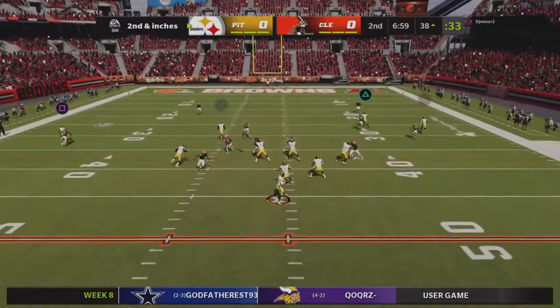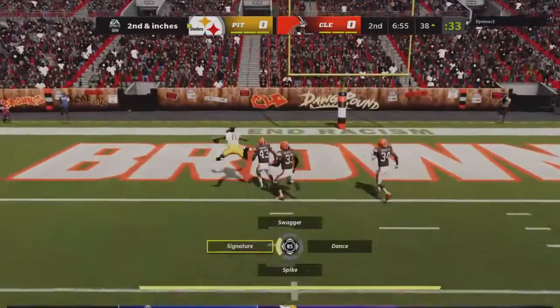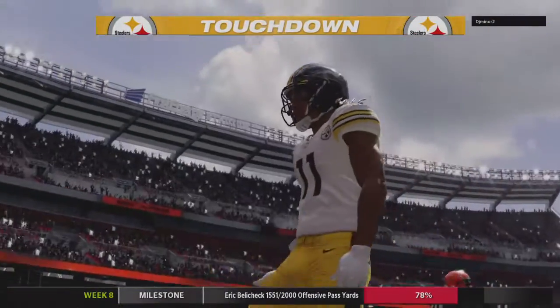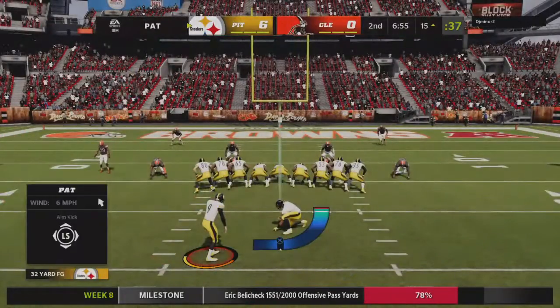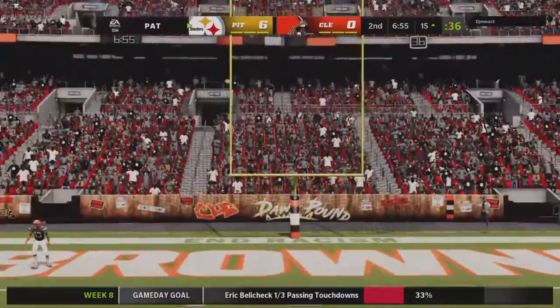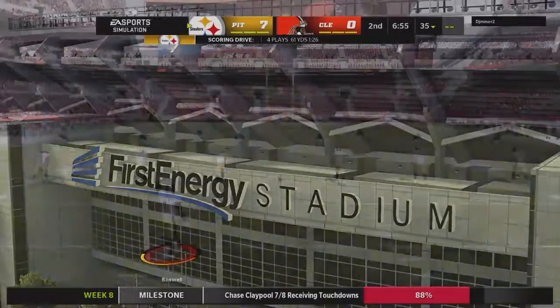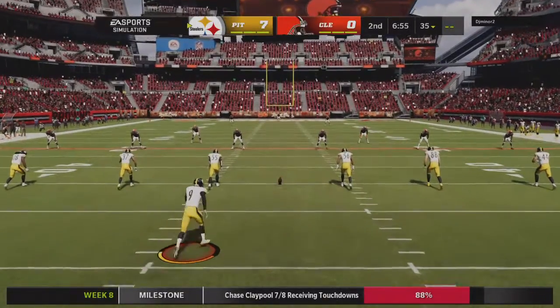On 2nd and inches, Haskins. He's going to look deep down the field. And this is caught. And into the end zone. Touchdown, Pittsburgh. Chase Claypool with touchdown number 7 on the year, as his guys are first onto the scoreboard here this afternoon. Boswell good with the extra point. And that makes the score 7-0.